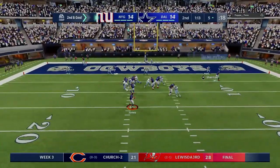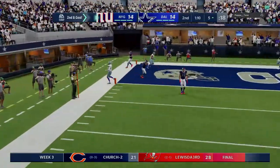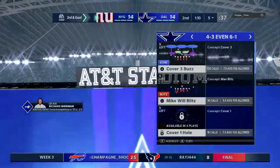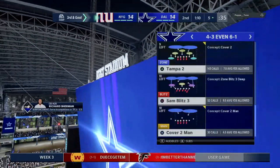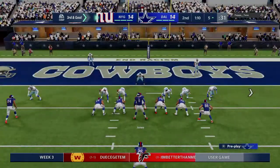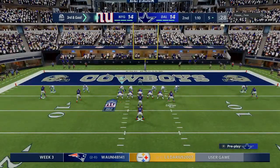Second down and goal. Jones dancing to his left. To the goal line, but it's incomplete. It's nothing like pressure to affect the accuracy and the timing of a guy trying to throw the football. And on that play, they ended up flushing him to his left, contacted him as he's trying to throw the football, and that led to the incompletion.